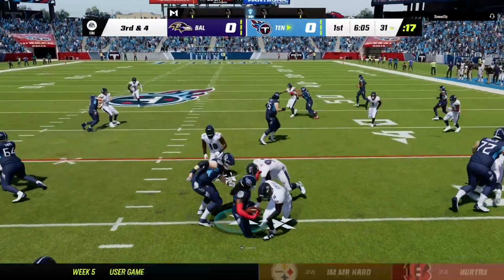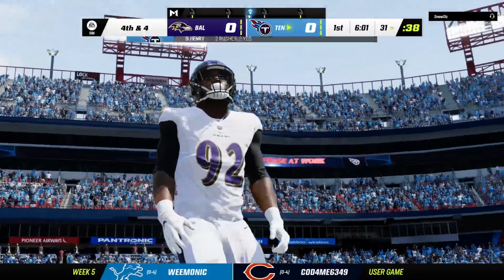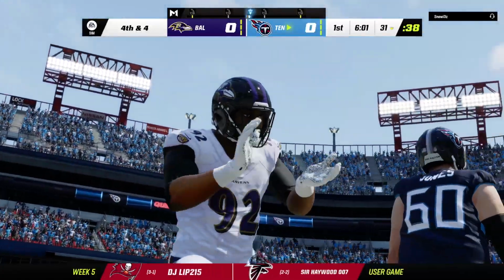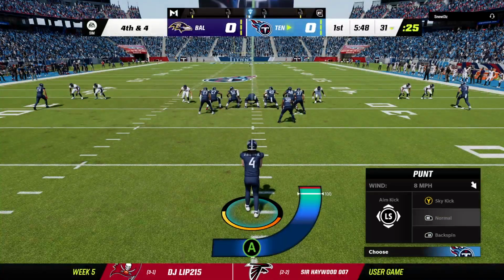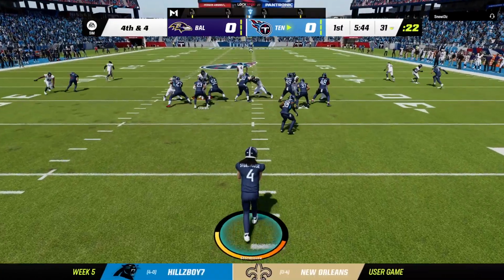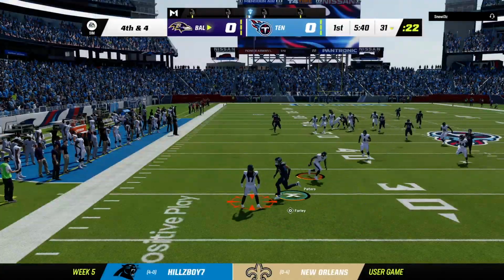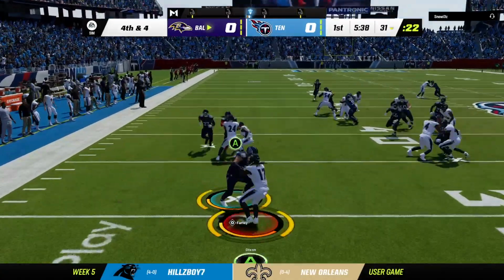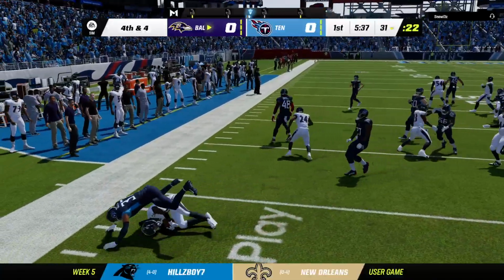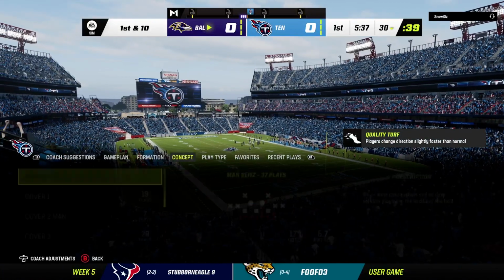Inside handoff, Henry. And he won't be close to a first down as he runs into a wall right around the line of scrimmage. No gain on the play there, and it'll bring up 4th down. So they're forced to punt on 4th as this one's away. They'll score that a 36-yard punt, and the Ravens, they'll take over.